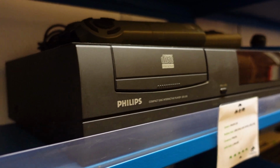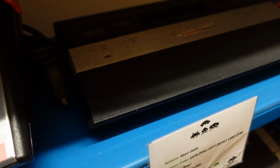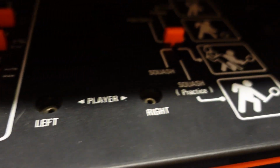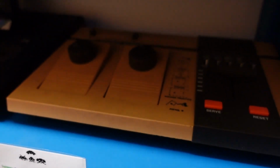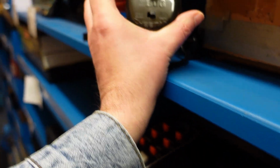Philips CDI, Crystal Xbox, Atari 2600, Binatone TV Master. I think these are all like Pong clones. Princetronic, and a Duet Colour. That's from 1972. Is that Conic Speed King? No, it's the Bug.